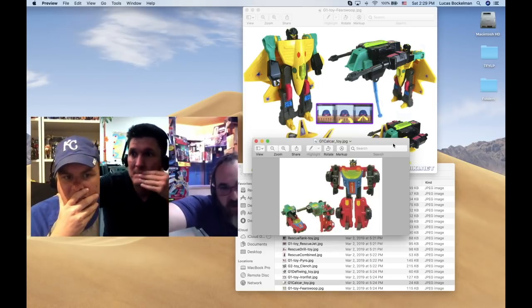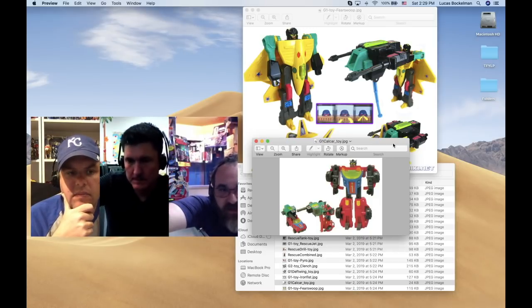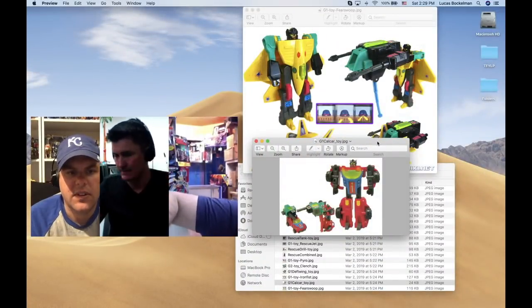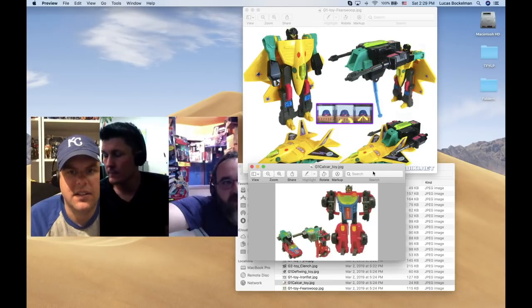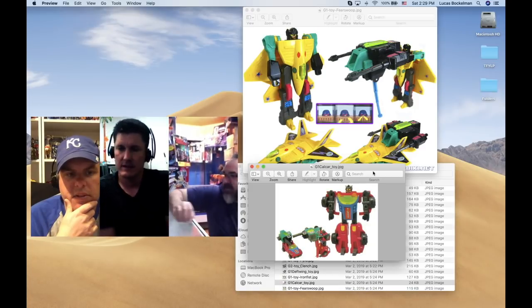You can make the argument: are they G1.5? Are they G2? These guys did come out in G2 packaging as well, just like the Pyro and the Clench. And I think there's a whole bunch of variants on how these guys came packaged in G2. Yeah, and with different names and stuff. I think I have just the Kalkar and Iron Fist carded. I have them boxed, the 1.5 versions.